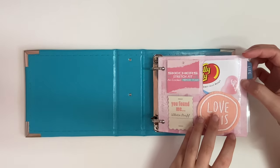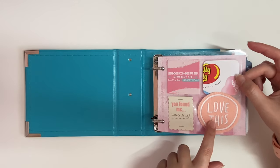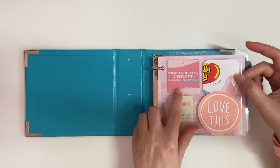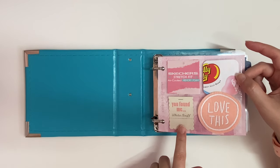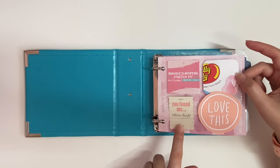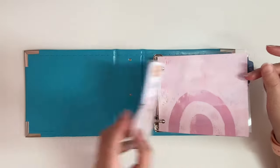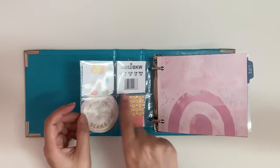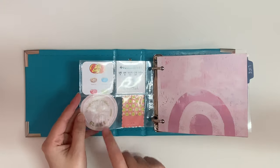This, I just thought I'd start it with a little collection of bits and pieces from that week. So I had a new pair of shoes come from Skechers, I had some culottes come from White Stuff, so I just stuck that in there. That was one of the tags. Some Jelly Bellies came. So I've just got Love This there, and that's just a reverse because they all looked fine, and I've just got a little sticker there from my coffee from Slake.